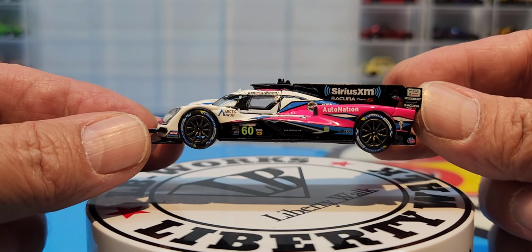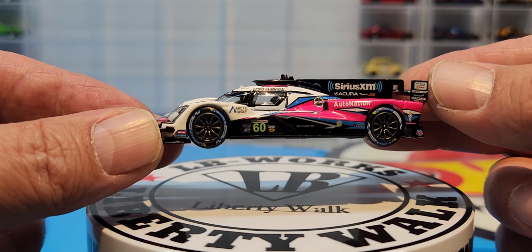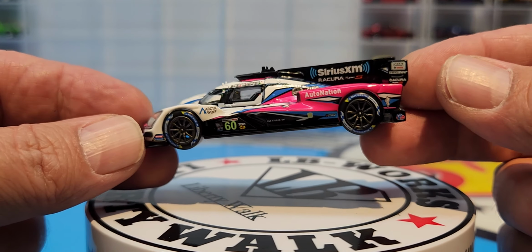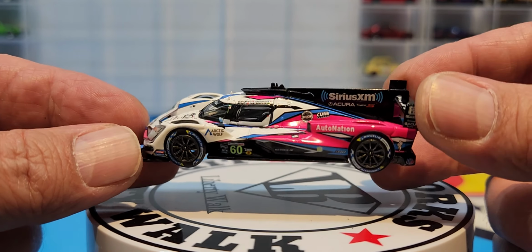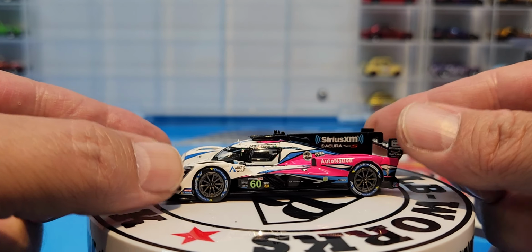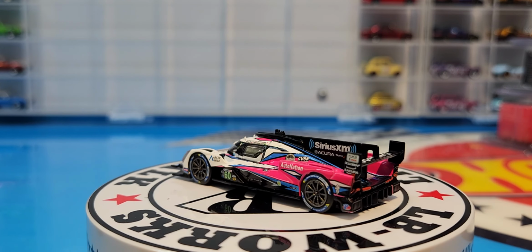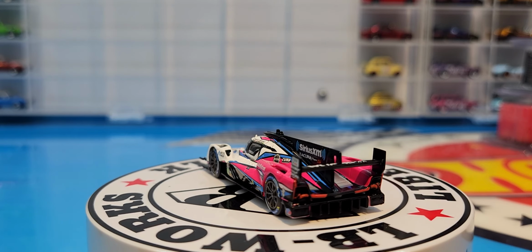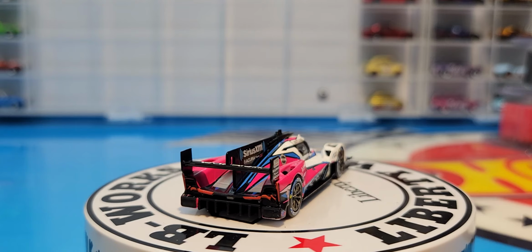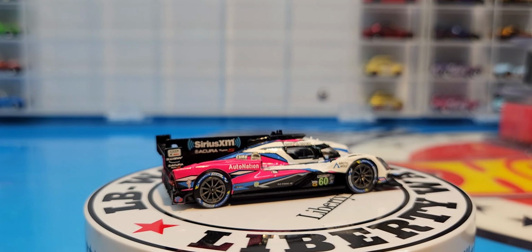And here's the vehicle. So, I mean, it's pretty close to the Cadillac. A bit of difference in the front. Wheels are the same. And there's the model. Really, really cool colors on this one. Very, very nicely done, though. I mean, Mini GT hits their cars out of the park. Such beautiful detail, and so realistic.